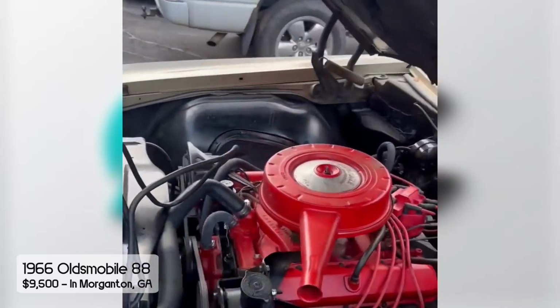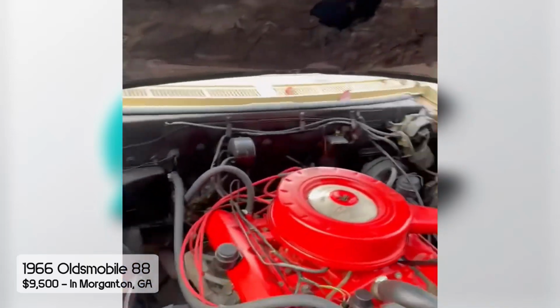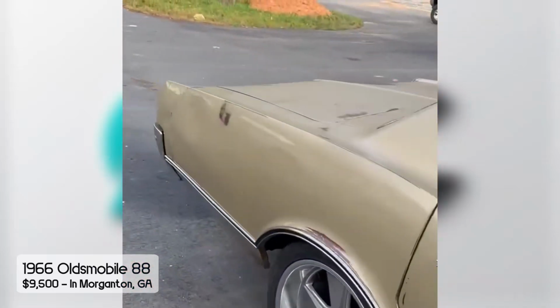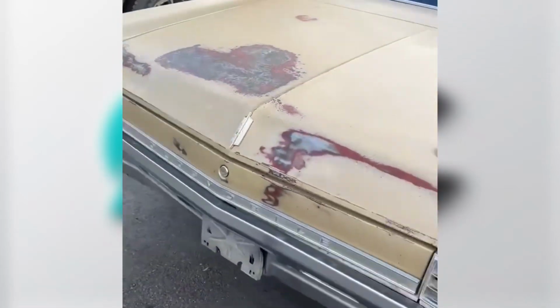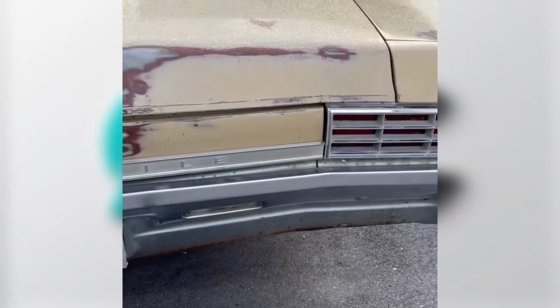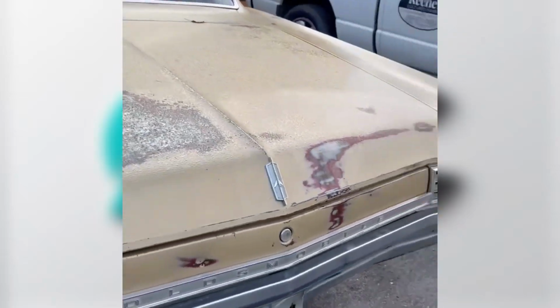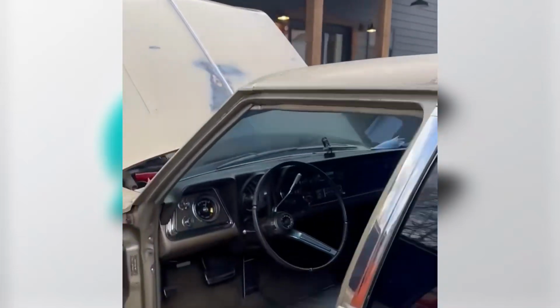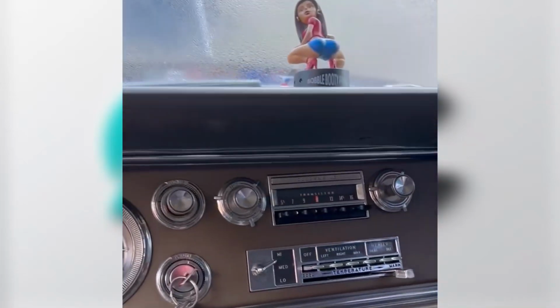Presenting the 1966 Oldsmobile 88 Dynamic Sedan, a true classic with a 455 rocket engine. This vehicle has been driven 34,000 miles and features an automatic transmission, a stunning gold exterior with a matching brown interior, and runs on petrol. With only 2 owners, it boasts a clean history and is in remarkable condition.